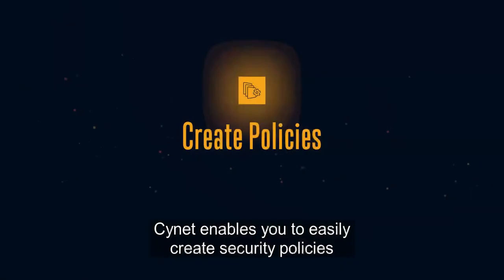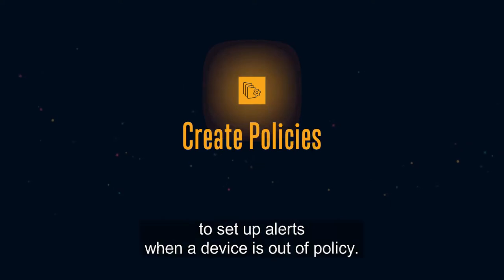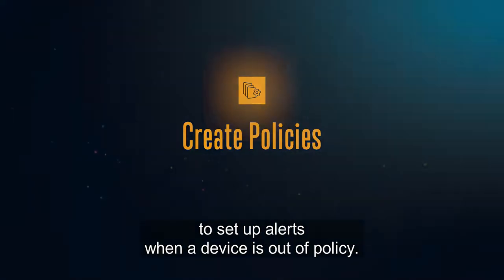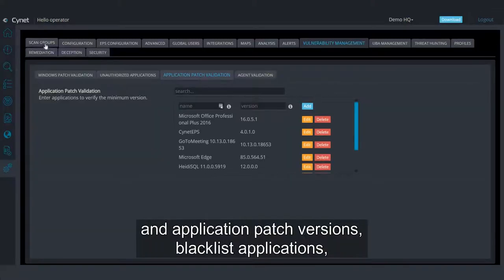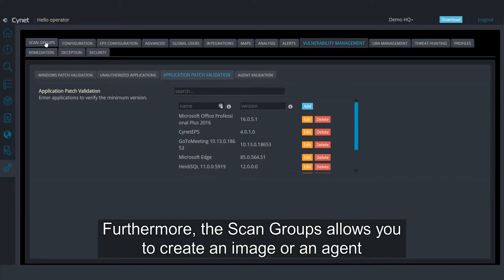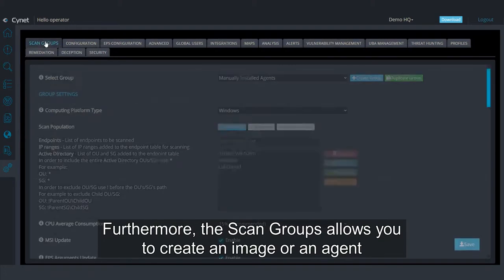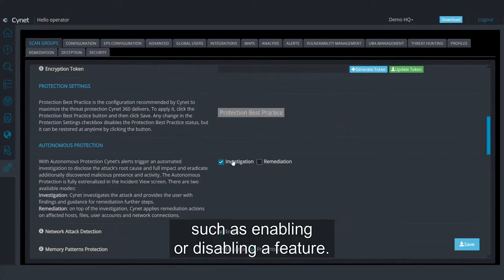Cynet enables you to easily create security policies for different groups within your client's environment to set up alerts when a device is out of policy. For instance, you can choose to set a baseline on OS and application patch versions, blacklist applications, or validate on each device which additional third-party agents are installed. Furthermore, the scan groups allows you to create an image or an agent that you can simply duplicate and create different policies for these, such as enabling or disabling a feature.